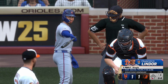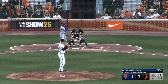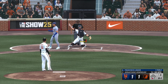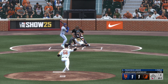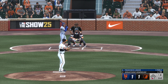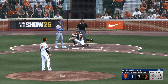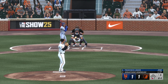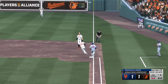Now up to hit Francisco Lindor. 1 for 2. Right through there for a strike. Bases empty, 1 away, and we're in the top half of the 6th. Next offering upstairs. The shortstop takes the ball. Right side, Mayo. Lindor retired.